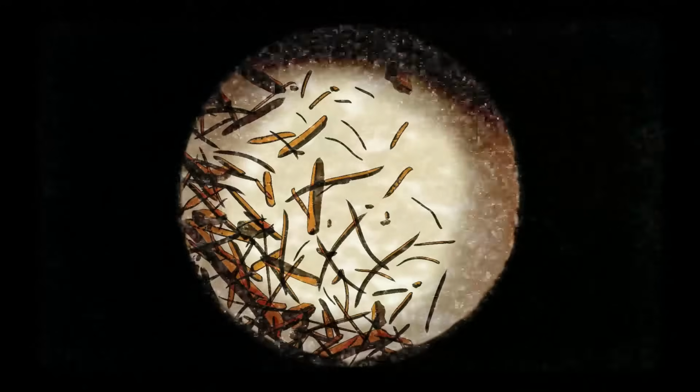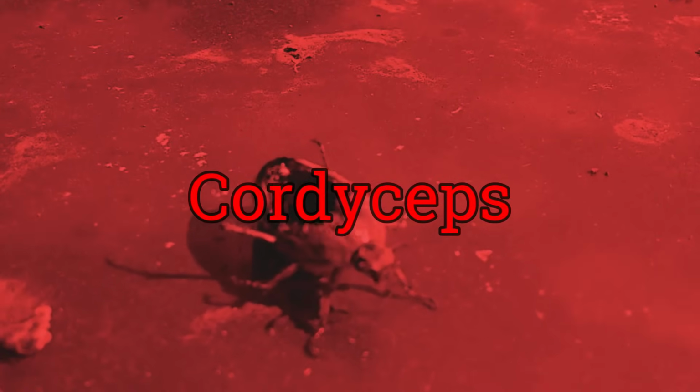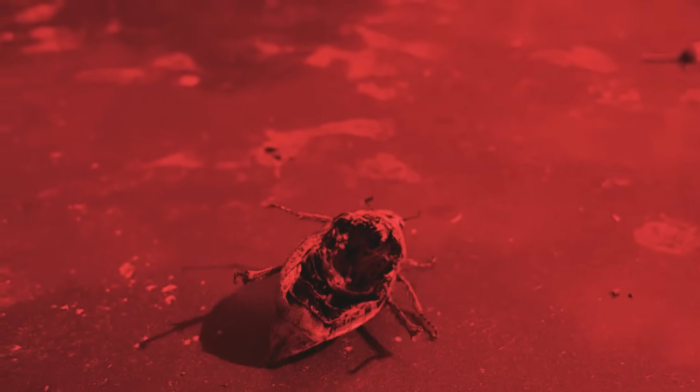I believe that this serves as our explanation for what the flavor enhancer actually is and what it does to those who consume it. If you know anything about fungi and how they operate, you have probably heard of cordyceps. Cordyceps are a type of fungi that are known for infecting insects after they have died and controlling their bodies. A concept that The Last of Us would steal millions of years later.